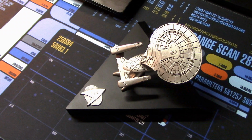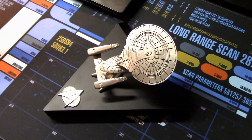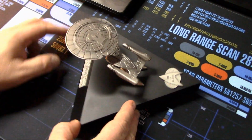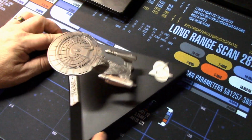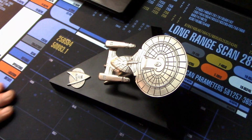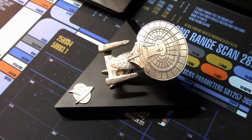But anyway, there you go. That is it. The mysterious Enterprise D limited edition collectible. So yeah, please comment down below and let me know your thoughts on it. If you know anything about it, I'd really appreciate hearing from you guys, because like I said, I just don't know where it's from. I don't know anything about it. And neither does Greg, the guy who gave it to me. He's not quite sure where it's from. So yeah, let me know.